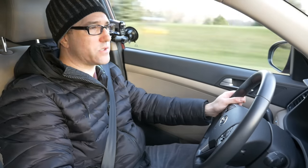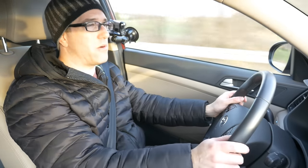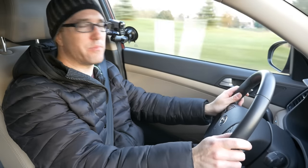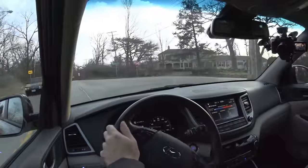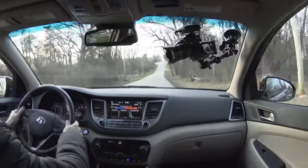There's more power here than really what you need. So it's good. There is some overhead. You're never going to feel like, oh my God, I don't have enough power to pass, or I don't have enough power to get going. It feels really quick for the type of vehicle this is. Yeah, the trans just is not that responsive. Obviously, you're not going to be driving this in manual mode.